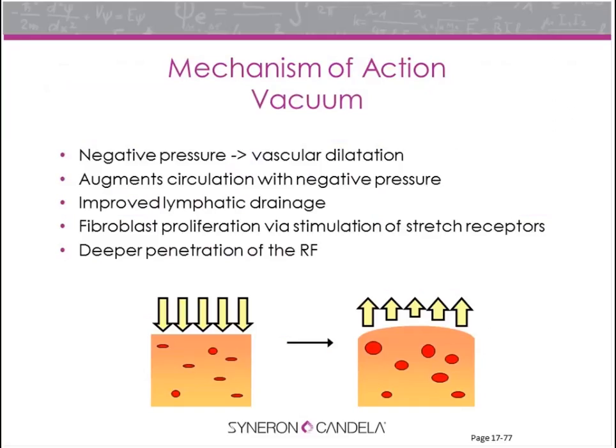And like I said, we can continue to go into the mechanism of action, but the reason I think the vacuum is so important is because it causes vascular dilation. So your patients afterwards will say, I'm swollen, it doesn't look as good. Some of the patients that are coming in who are just looking for skin tightening or wrinkles, afterwards they love their skin because it's swollen, so they don't see the wrinkles anymore. That's due to the pressure that's caused in the vacuum, causing the blood vessels to dilate. So immediately you're going to see a response, and that's going to be swelling.